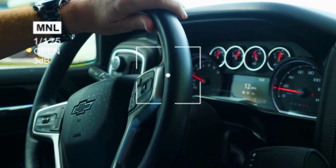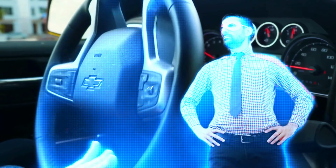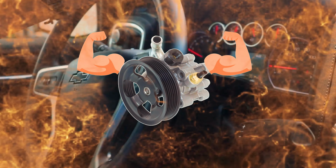Imagine your car is a superhero, and the power steering pump is its super muscles. Just like muscles enable a superhero to lift and move heavy objects effortlessly, the power steering pump allows your car to steer its wheels smoothly and with little effort on your part.